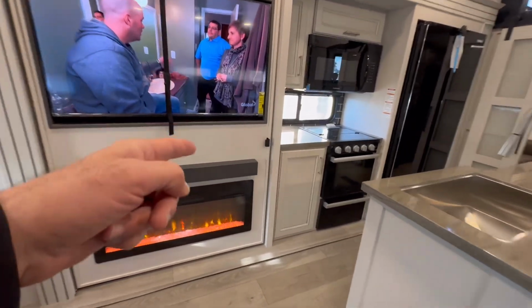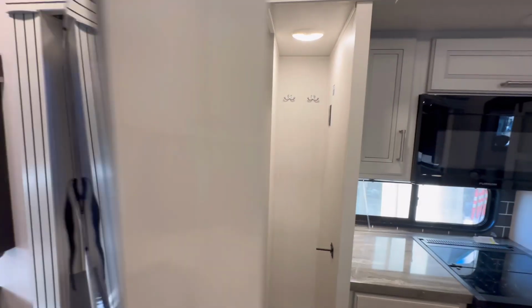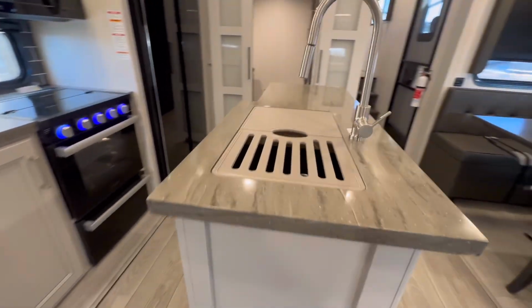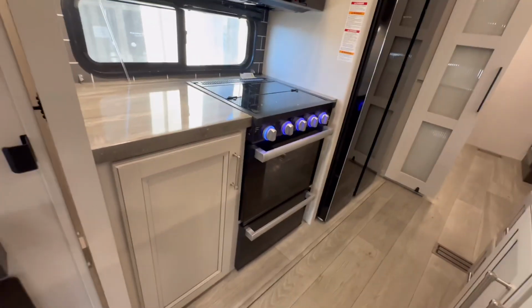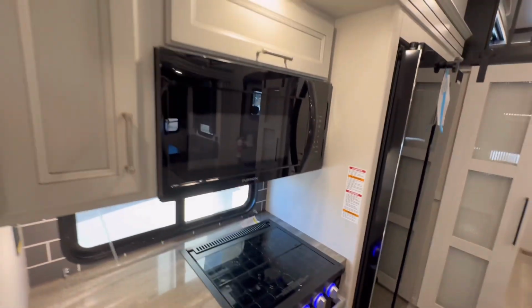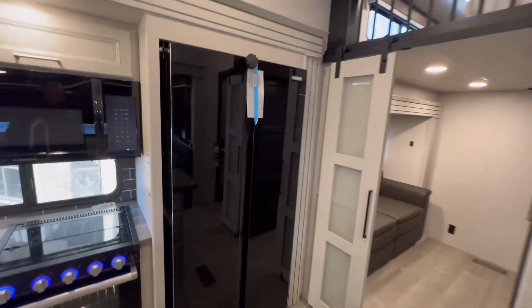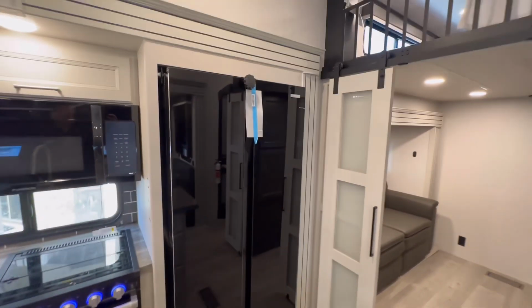Oh, check this out. Behind this door. Ta-da! Storage galore. Love it. Beautiful countertops. 3-burner stove. Furrion microwave. Take a look at this fridge, folks. That is a 16 cubic foot, 12 volt fridge.